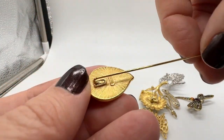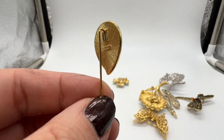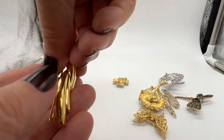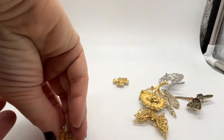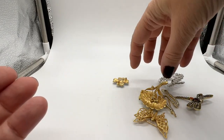And here is a Monet stick pin. This one is likely 1980s also. A faux pearl. That's a really pretty shape. And yeah, this is another one. I really like the flow of this. It is just a basic thing. Not everything they made is super fancy.